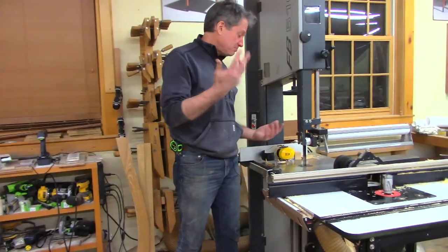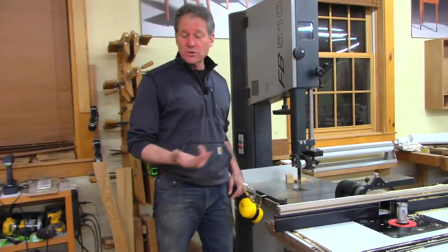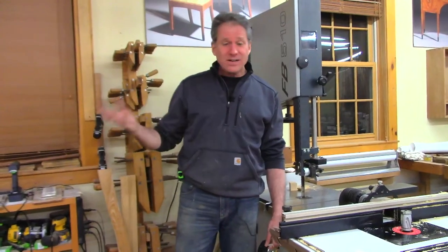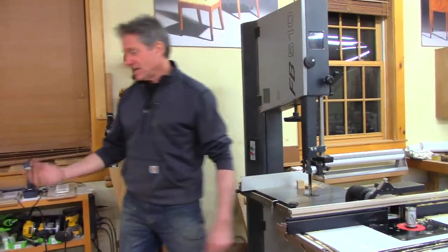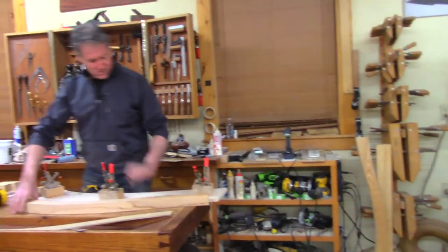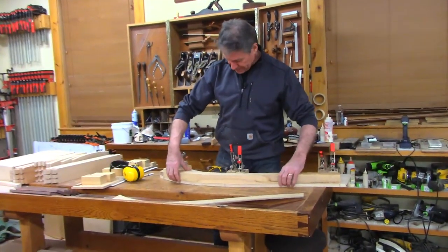And so with thicker material, it's hard to get as smooth a cut. But one of the nice things about having a jig like that is you don't have to sweat it, because you're going off the line and you're going to skim it now to perfection. So check it out. We're going to take it here and we're going to just test it and see how everything looks.